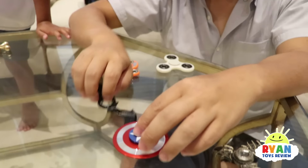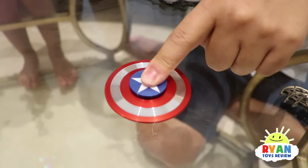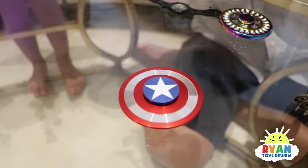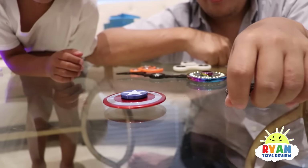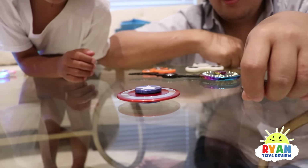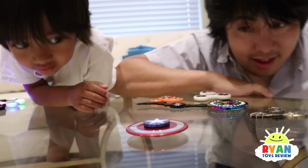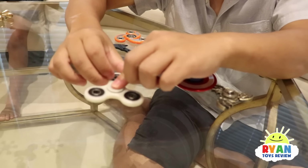Yeah. Oh, I wanted to try this. Ooh, a Captain America shield one. That's pretty cool. It doesn't even look like it's spinning. I know, it looks awesome. It looks smooth. It's so smooth, you can't even tell it's spinning. Wow, that's pretty cool. This is a normal looking one. Yeah, normal fidget spinner.